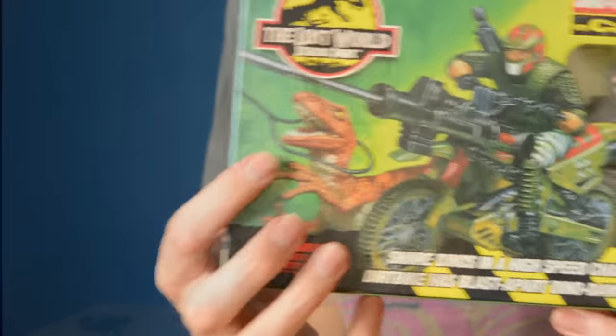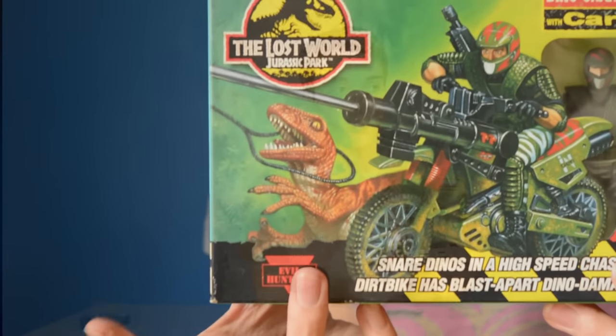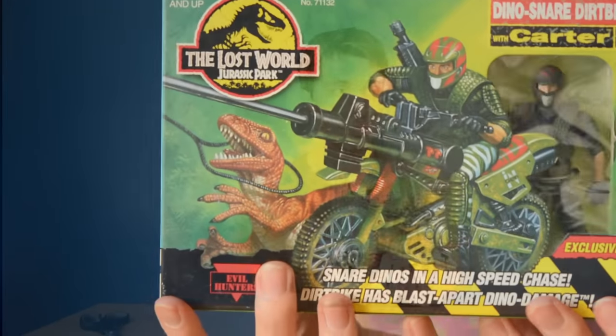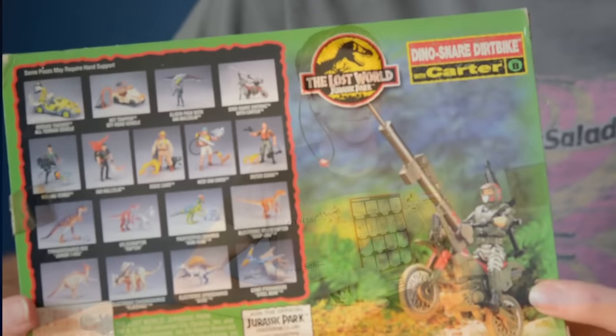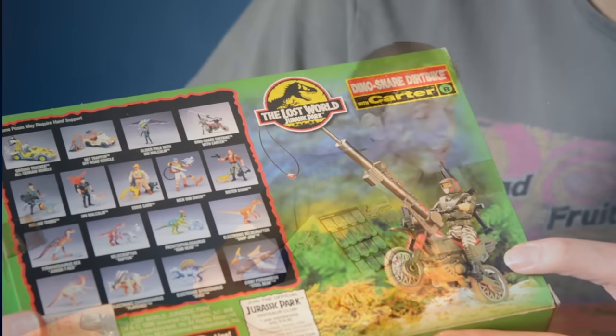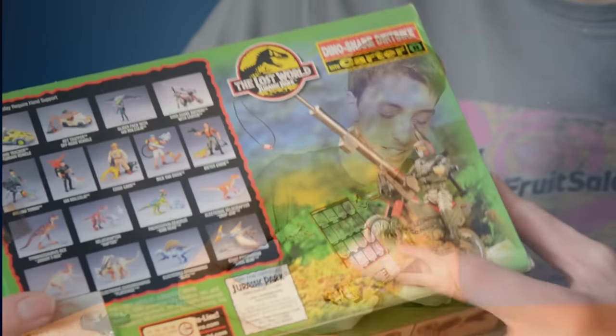What's kind of cool is he's actually pulling his net or lasso round the raptor that is in Jurassic Park as the electronic raptor. And on the back, you get a cool little pose of him. Oh, it was such a good toy. I can't take it out because it's mint in the box.